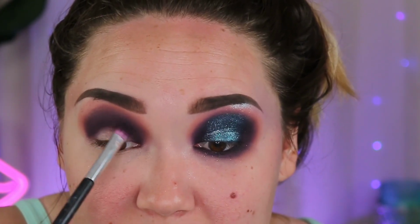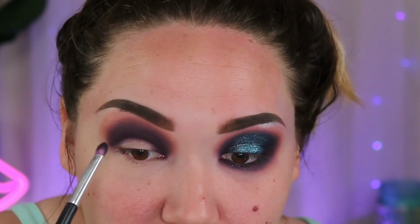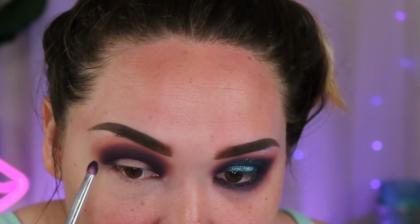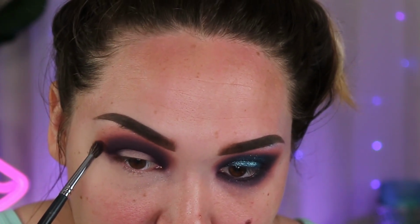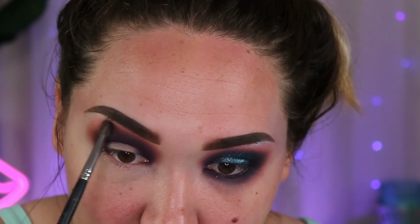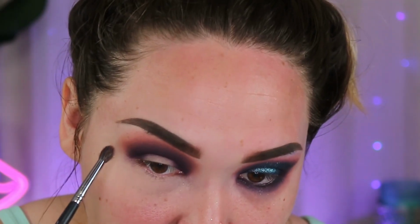So then I'm going to go back in with the shade Willow, which was the first shade that we used. And I'm just going to deepen up these inner and outer corners a little bit. And then with whatever's left over, just going around, making sure that shadow is perfectly blended. And then I'll go back in with those same shades, Hot Cocoa, and wiping that brush off and going back in with Gemini.